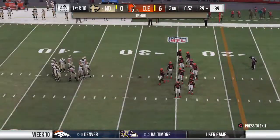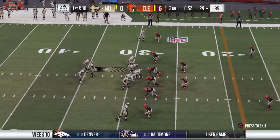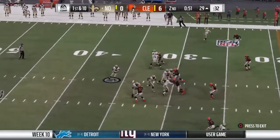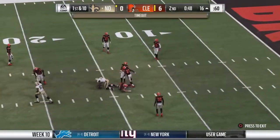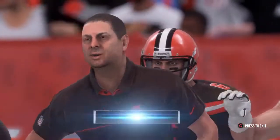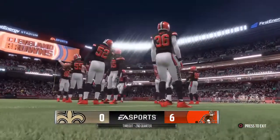The Saints going to call the first of their timeouts as they get the stoppage with a little over 50 seconds to go in the first half. On first down, it's Daniel. Over the middle, complete. It's Coleman. Now we'll get a quick timeout called by New Orleans, number 2, as they get the stoppage with just under 50 seconds remaining in half number 1.